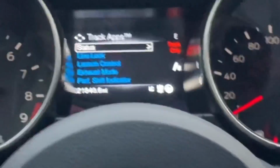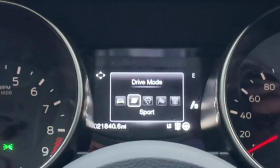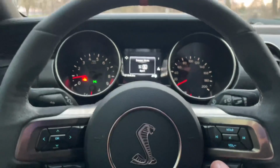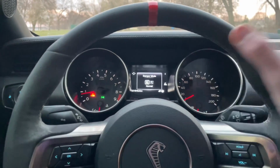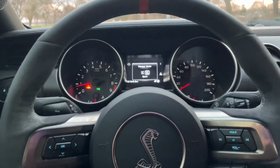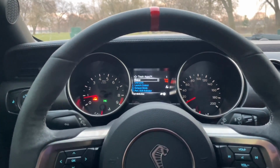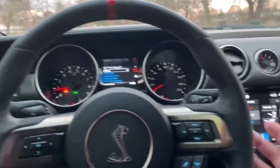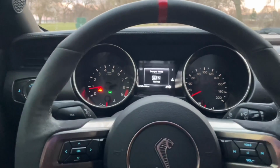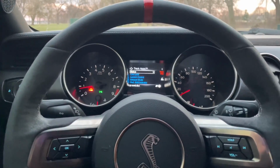We're gonna go ahead and change the mode real quick. I'm gonna put it in sport. We also have a damper control. So this car has adaptive damping, and it will change depending on your driving habits, but you can also set it to a sport feel, and that will in turn help your handling. And all of this is absolutely accessible on the street. It's very fun on the street. So I'm gonna go ahead and put that on normal. We got our drive mode in sport. Steering mode is normal. We're gonna go ahead and get on the road.